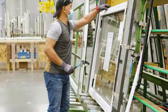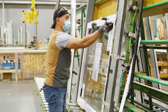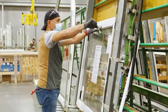Is there anything else that you'd like for our trade and consumer audience to know about Euroline Windows? We really see ourselves as consultants. So when we work on projects, we're trying to share knowledge. We're trying to bring people up to speed so we can be on the same plane. And then hopefully that helps them make a good decision.